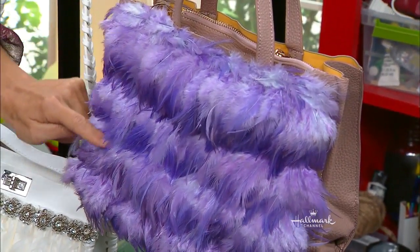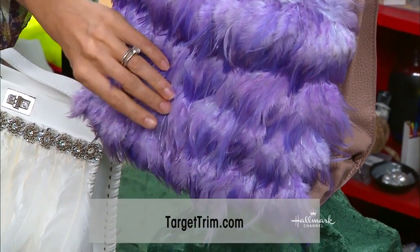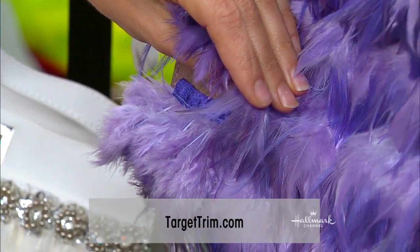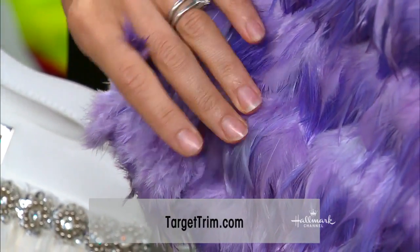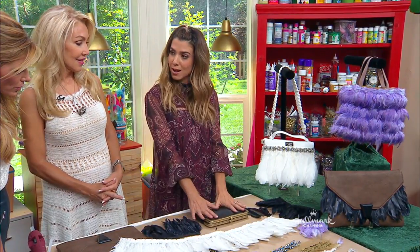If you want to create this, you would always start with the bottom. You can see right under there, that's the first layer. I'll turn it a little bit. Had I done it on the top, then that trim would have been exposed. So if you want to do that, that's how you layer it. But I'm going to show you guys how to make a really great layer.